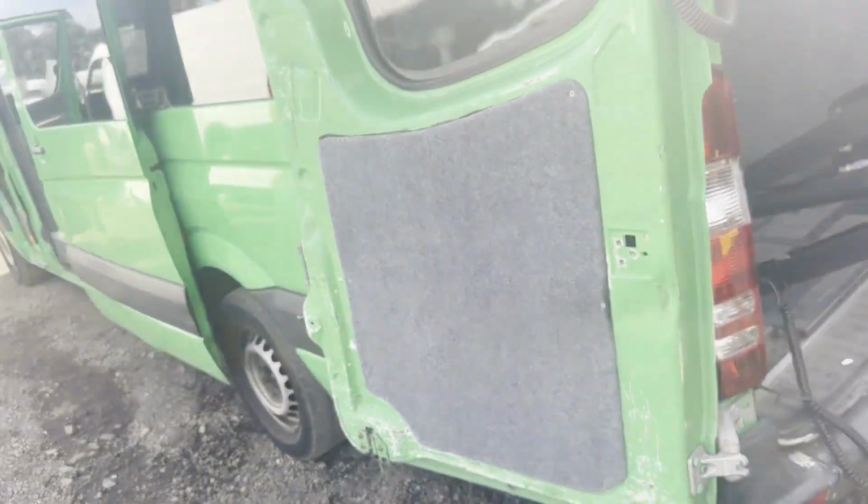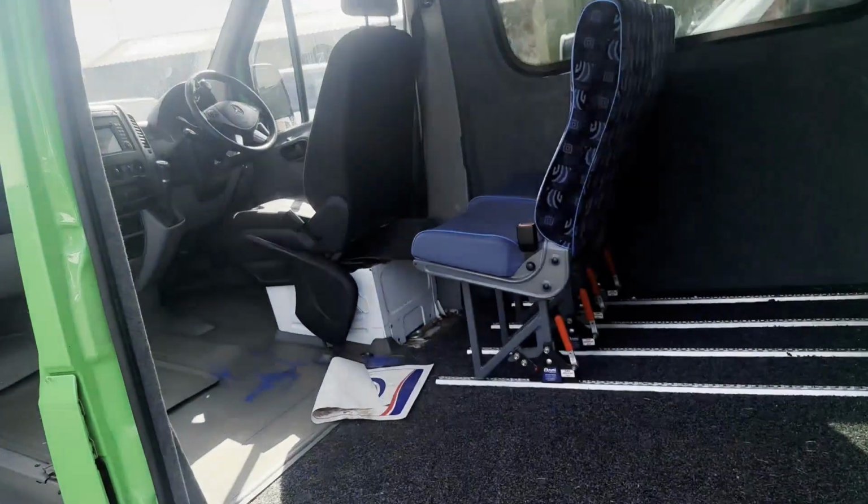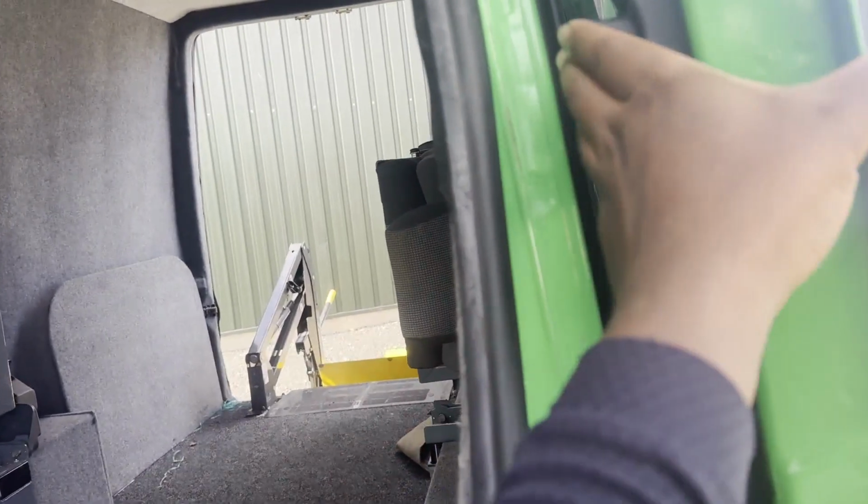Condition summary: this van is loaded with loads of extra modifications. Working disability tail lift, has a set of Gosling hand controls, all in top working order. All modifications on this van work in top condition.